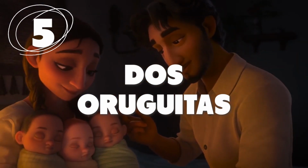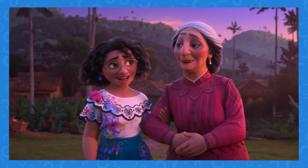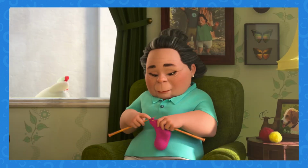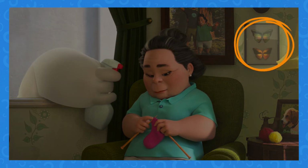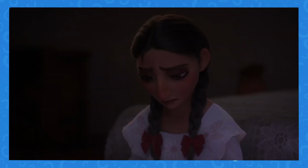Number 5. Dos Oruguitas. Speaking of Disney songs, we all remember Dos Oruguitas from Encanto. Dos Oruguitas means two caterpillars. And what do two caterpillars turn into? Two butterflies, of course. Just like the two butterflies you can spot in Kiko's wall art in episode 2. Now that we've figured that out, I just have to get that song out of my head.